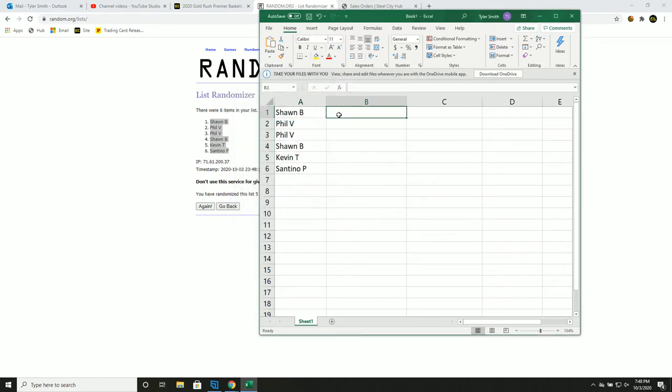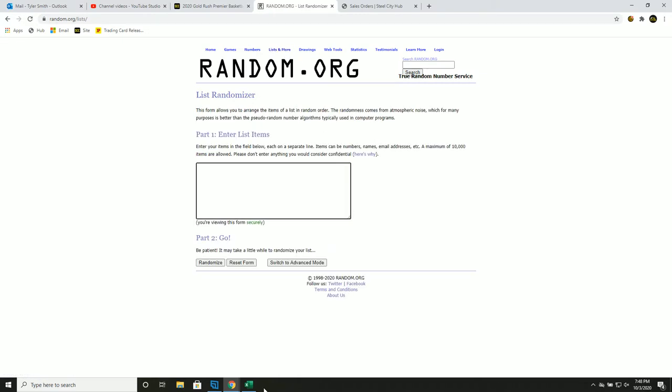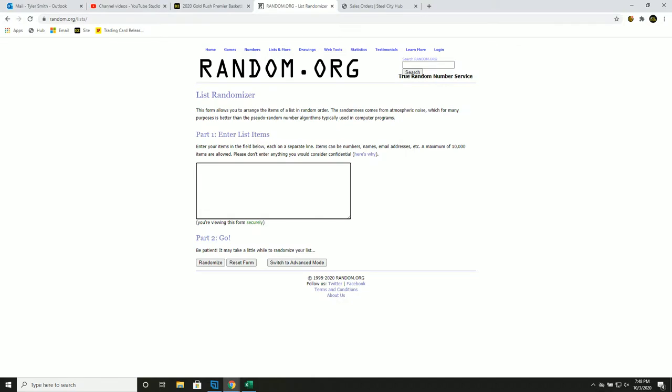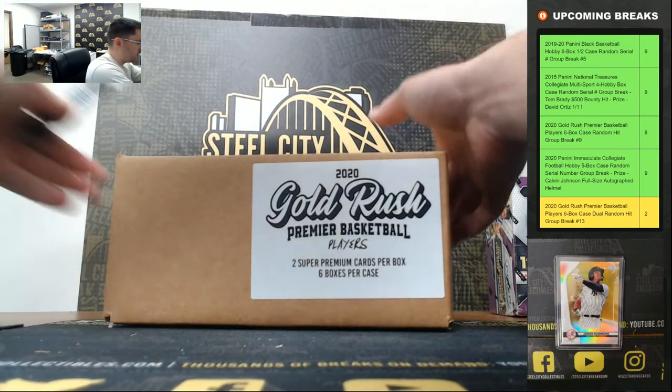There'll be a new spot in the group break. Dual random hit. I'll enter each card one by one. We'll random five times. List cards 1 through 6, 7 to 12. Corresponding cards when you will receive. Good luck, you guys.